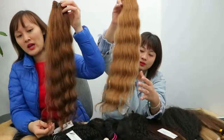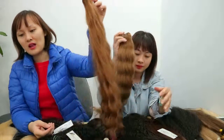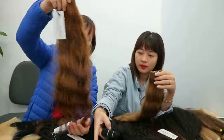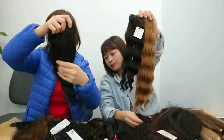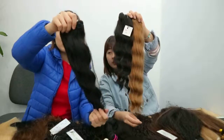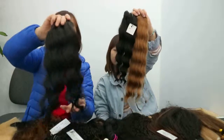With hot steam wavy hair, we also have many various colors. Natural color, dark brown, light brown, and blonde color. Let's see, another color is black. Hot steam wavy hair in natural color.